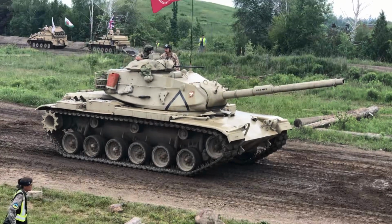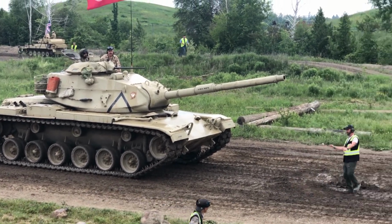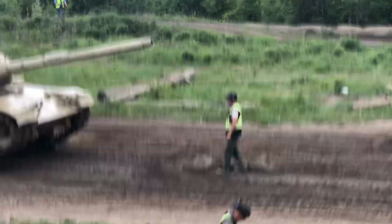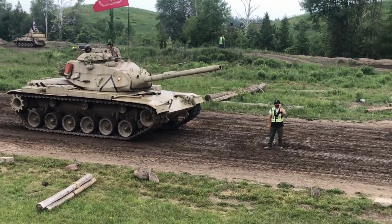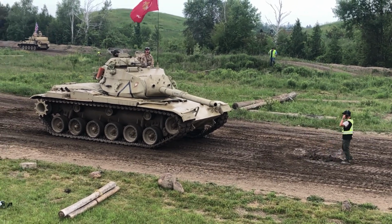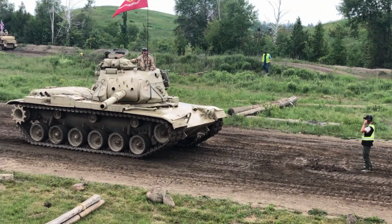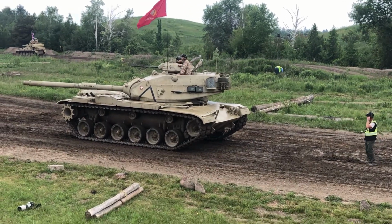And what do we have here? Well, this obviously isn't a CVRT. This is a massive American main battle tank. This is the M60 Patton battle tank. It was developed and deployed by the United States in the 1960s and was continuously upgraded in the U.S. Army and exported to other NATO nations.